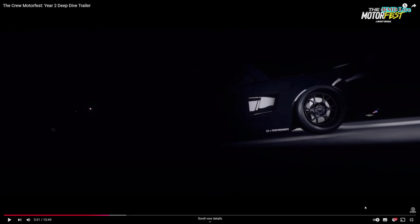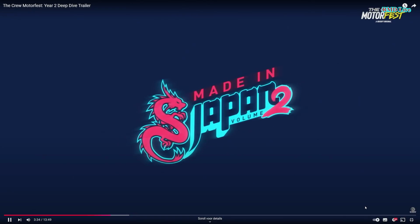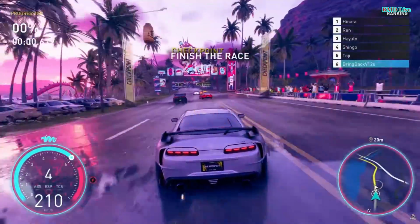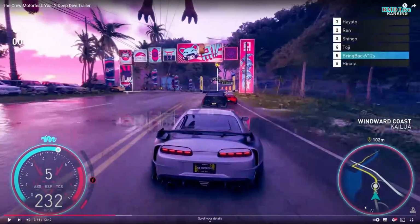The Liberty Walk Honda NSX, which I'm assuming will be the reward of this playlist. New street racer squads have arrived at the festival, ready to conquer the asphalt for good. This thing is the reward from the first Made in Japan playlist. This thing is not that good, by the way.